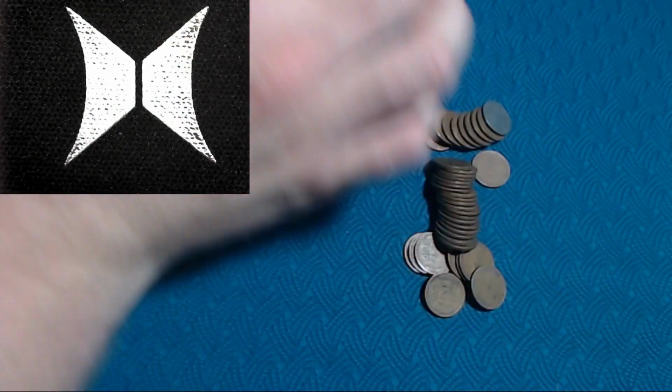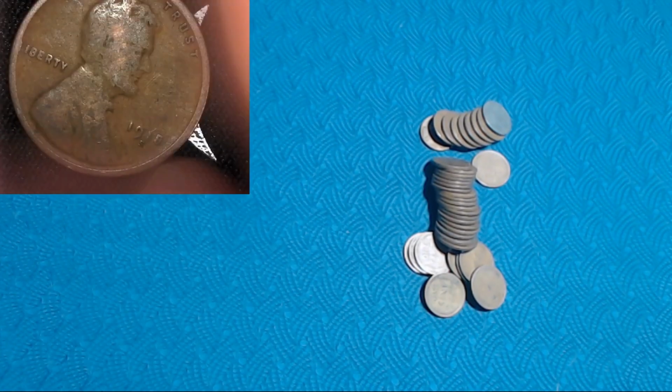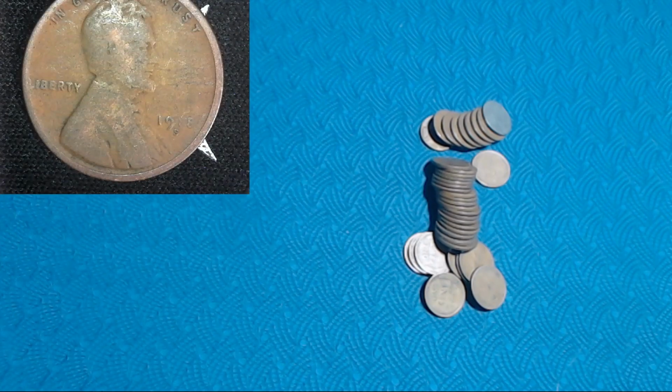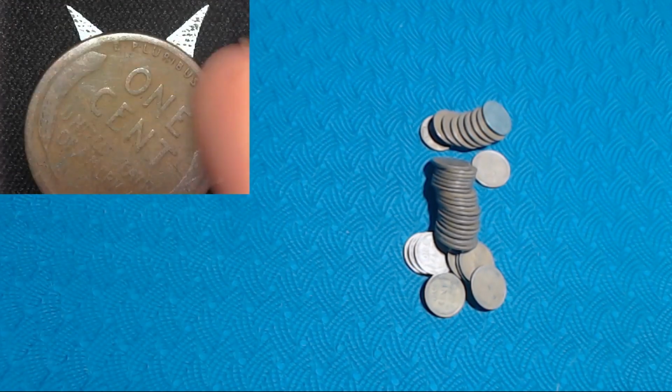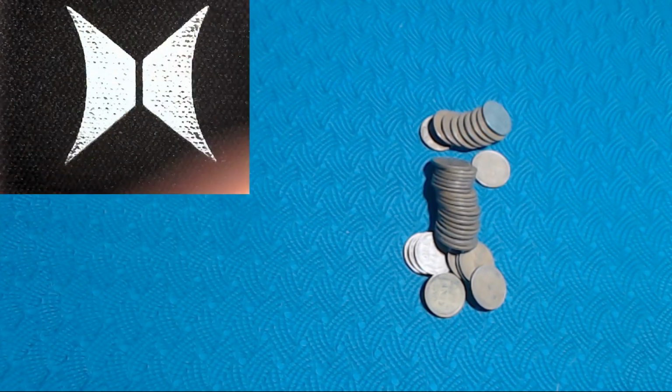Next up is the, what are you? A 1918 San Francisco. The 1918 San Francisco has 34 million. I would consider that a key date, and I will definitely take that. She's pretty worn indeed, but I will take it definitely.